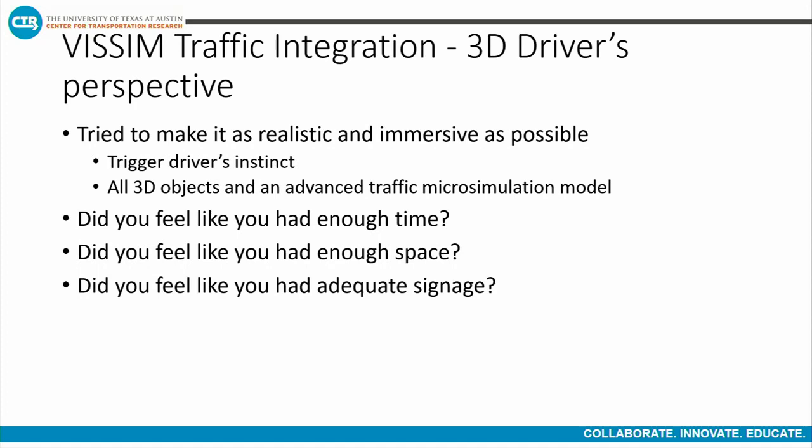We tried to make it as realistic and as immersive as possible. The reason we want that is we're trying to trigger that driver's instinct. You've been driving since you were 16, and so you know what safe road and safe maneuvers feel like. Can we tap into that?